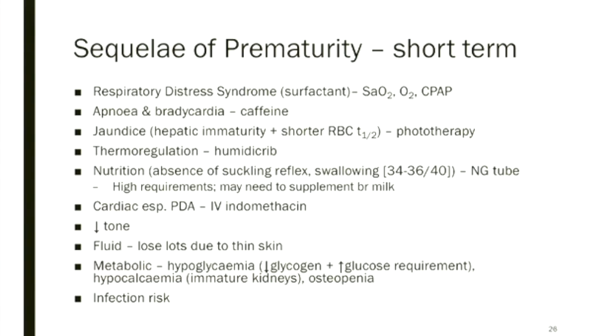The other thing to remember is those last 8 weeks in the womb. As you'll learn when you do obstetrics, most things have sorted out by 32 weeks, and that's why so many preemie babies survive very well. But there's still a lot of growing that has to happen in those last 8 weeks, and so they have a high nutritional requirement. So it's really important to look after their nutrition.